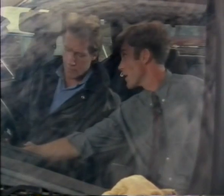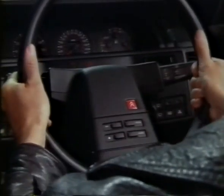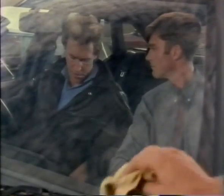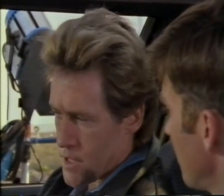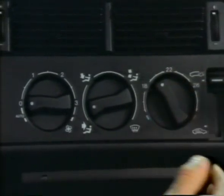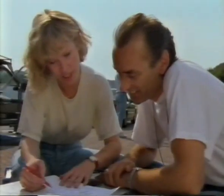Electric tilt slide sunroof. Steering column adjustments for rake and for reach. This seat feels good. Plenty of support for long journeys and hard driving. You say the ventilation system has automatic temperature control? Yeah. Once you've adjusted it to the level you want, the flow of hot and cool air is constantly regulated to maintain that temperature. Great visibility.